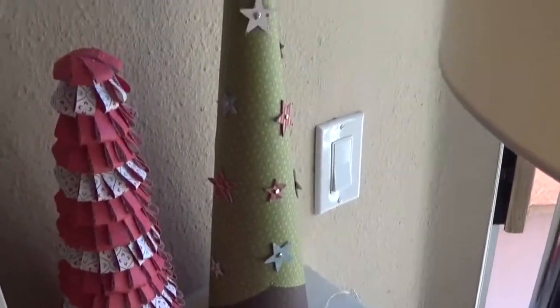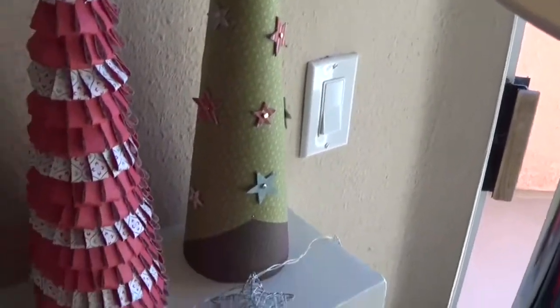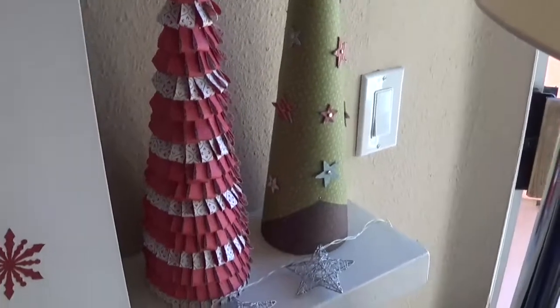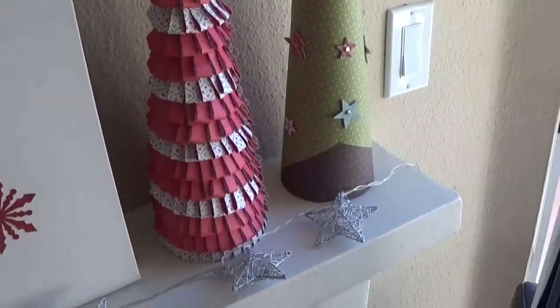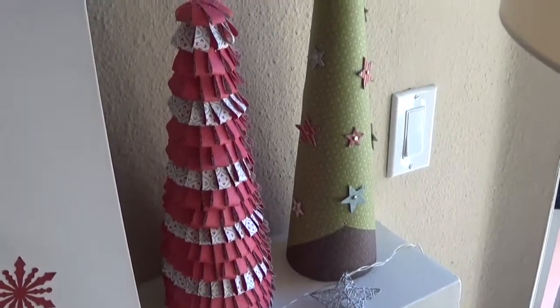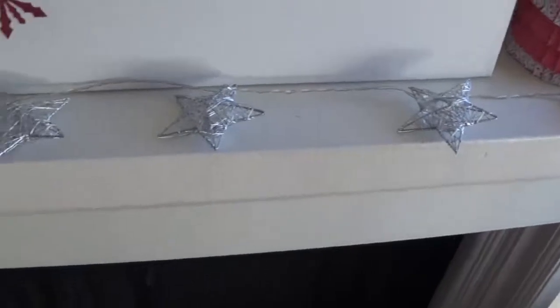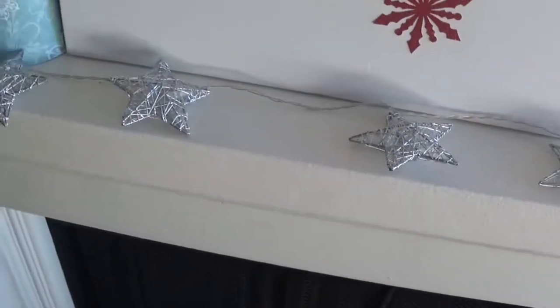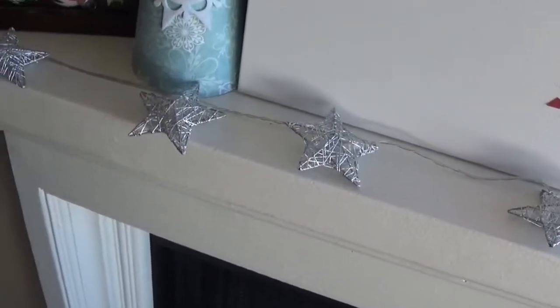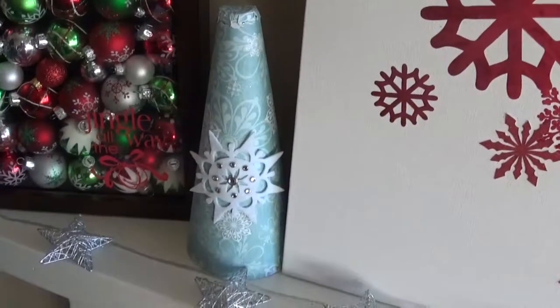And then I just took these chipboard stars and attached them with brads. This is a take on the ribbon tree, only I used paper strips, and it's held up pretty well. Every year I have to fluff it out a little bit, but not too bad. These stars, they do light up. I just need to get some batteries. Those I think were a Target find last year. And then this is my third tree to complete the trio here.